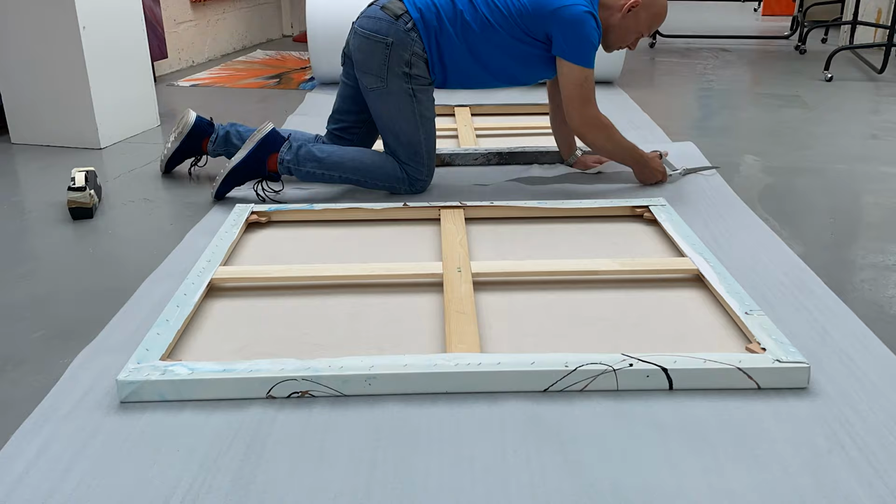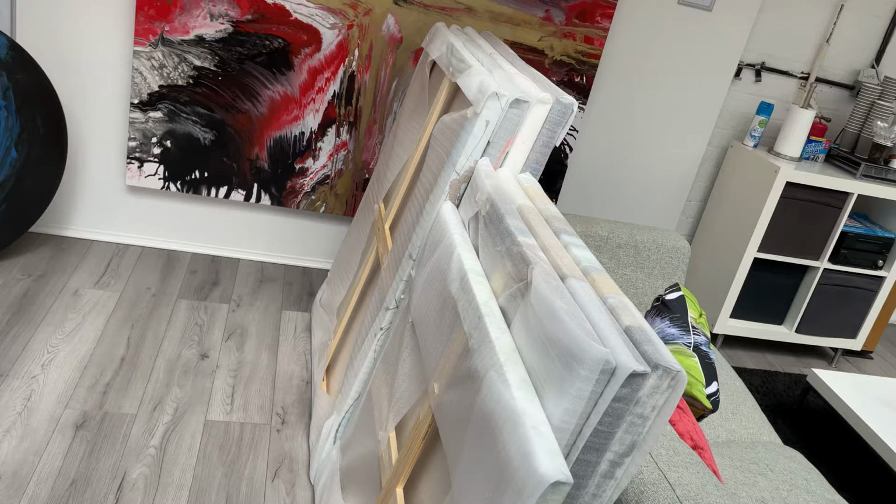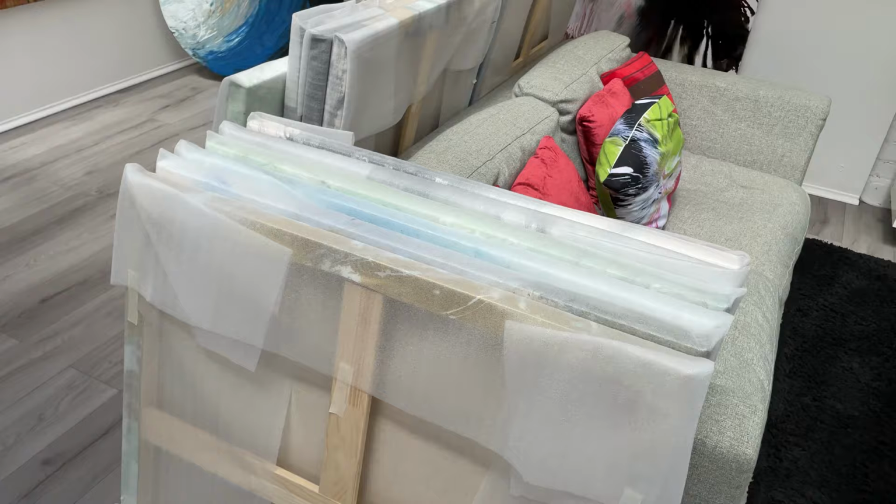Right, okay, that's the wrapping done. I think we got 15. I think there's 15 anyway. Can't really count. Right, so that's all done. Next job is to get them loaded onto the van.